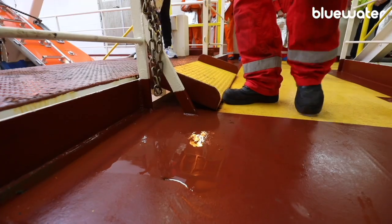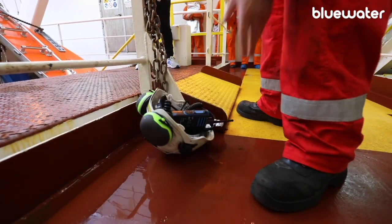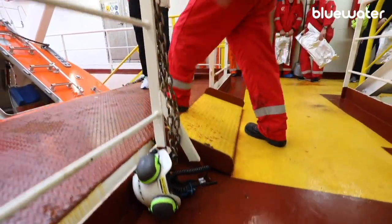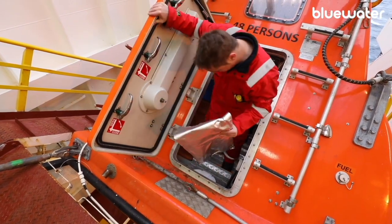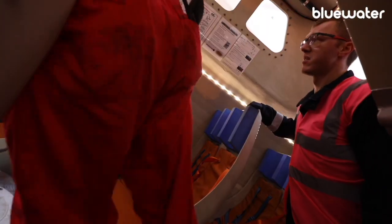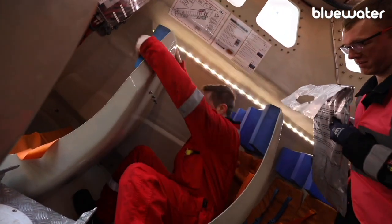Leave any loose equipment like helmets, radios and tools on the side prior to boarding. Carrying your life jacket, turn and enter backwards, taking care and using the seat headrests as handrails. Sit where you are told and strap yourself in. Place your life jacket underneath your knees.